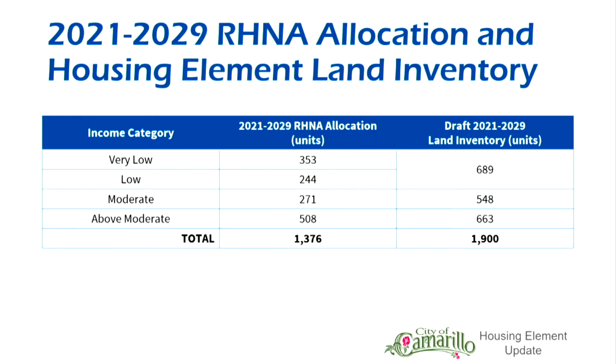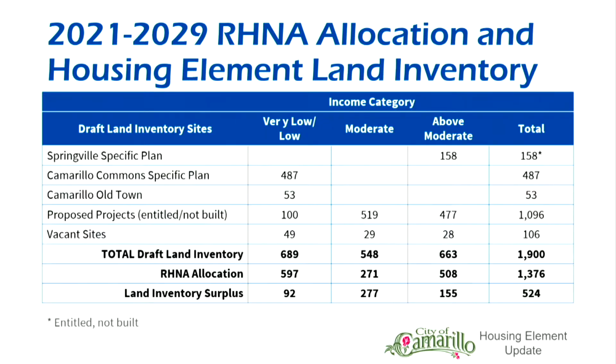So here's a quick overview of the breakdown by category. As you probably know, the RHNA is broken down by various income categories: very low, low, moderate, and above moderate. And as you can see here, the 1,376 is your RHNA, 1,900 is the inventory that we've identified, and we have a surplus for each of the income categories. There's just a little bit more information covering the same territory.